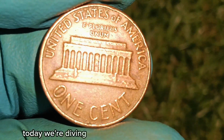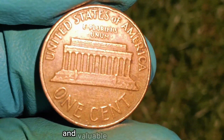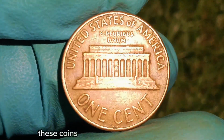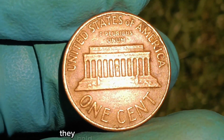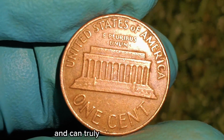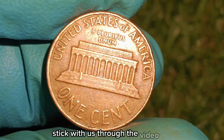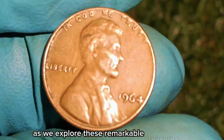Today, we're diving into the 3 most extraordinary and valuable coins in US history that have sold for millions. These coins are not just pieces of metal, they hold legendary status and can truly change your life if you're lucky enough to own one. Stick with us through the video as we explore these remarkable treasures.